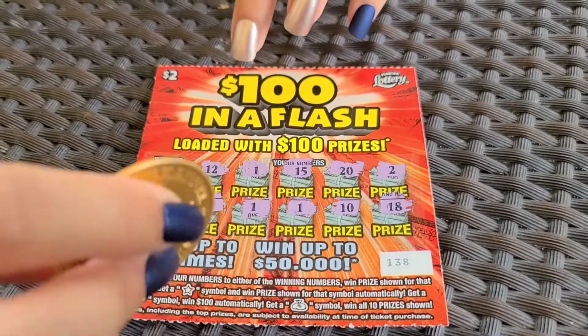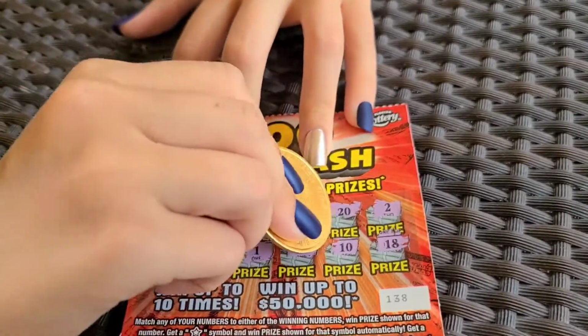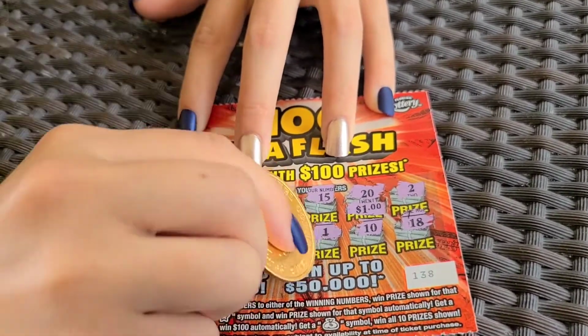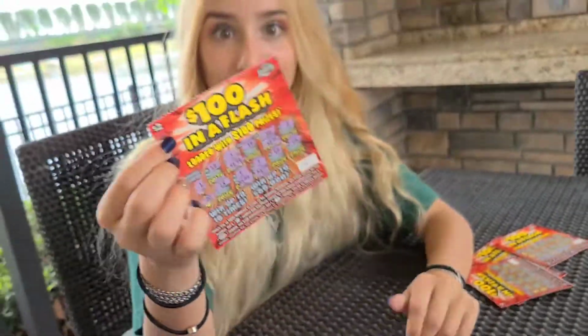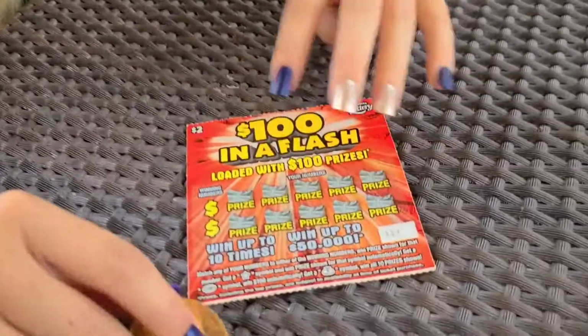Okay, let's see what we have now here. 1 bug. Nice, nice. Good, good. 2 bugs. Okay, we're good. 3. Nice, nice. 4. Okay, we doubled the money that we spent here. So that's a win. We got like the price of this too. So that's a win. Let's scratch another one.